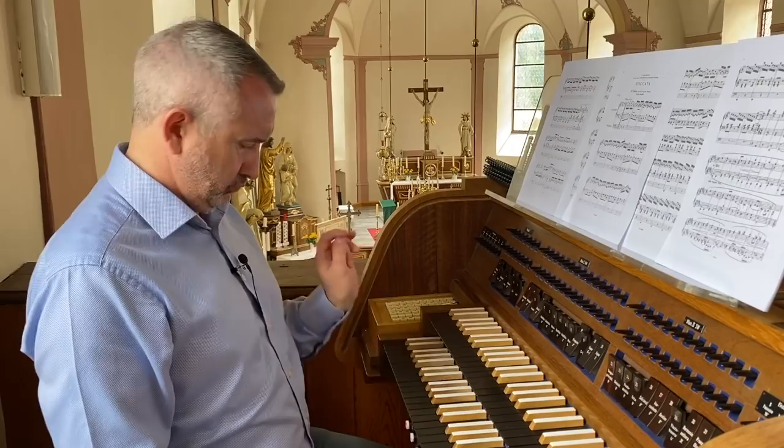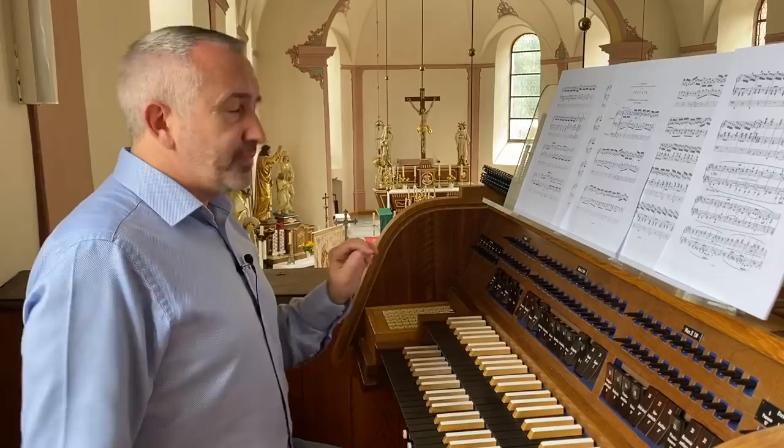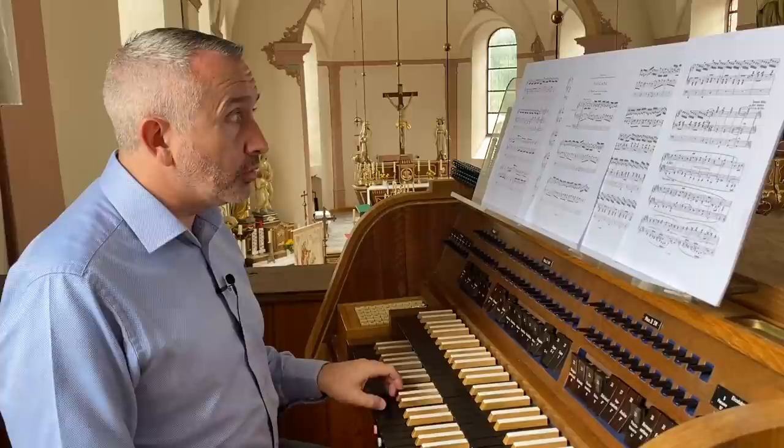So when I'm learning a piece of music, my old organ teacher is going to laugh himself silly when he hears me say this, but control, okay? So I'm not going to bounce about when I'm playing. I'm going to control.